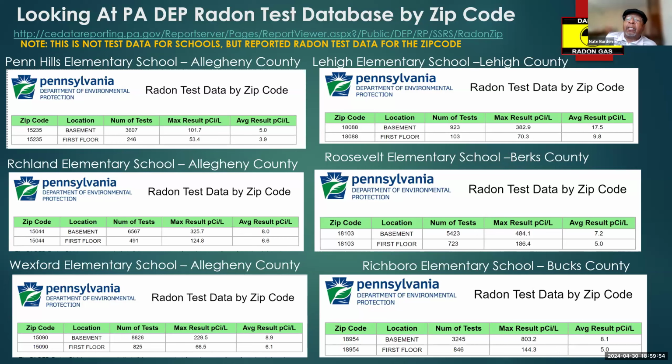Let's go to Lehigh Elementary School, Lehigh County. They had a radon level measurement of 382. It's not saying that every single house in that county has that level, but the average is 17.5. So if you live in Lehigh County, there's a high probability that when you do a radon test, it will be over 4 picocuries per liter, including child care centers. Berks County, the same thing goes there.